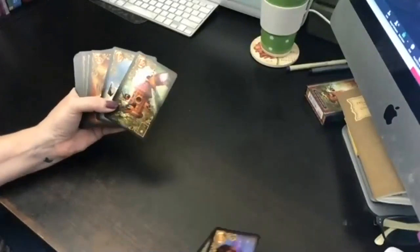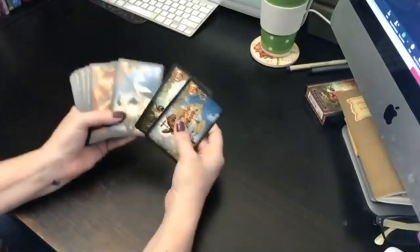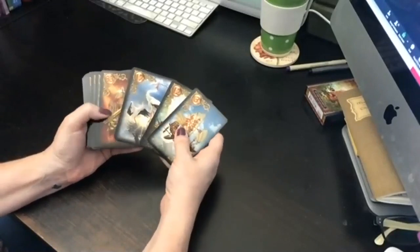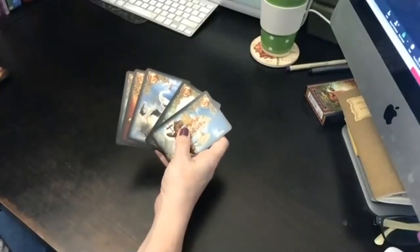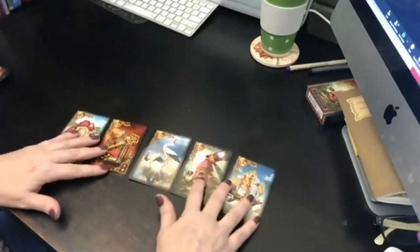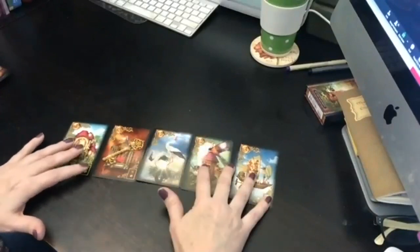In this case, because we're doing 5 cards, I find the stork card, and I'm going to take the 2 cards after it and the 2 cards before it, and lay those out. That's how I would personally read a 5 card like that.